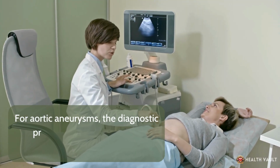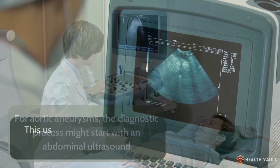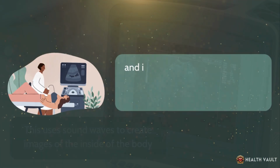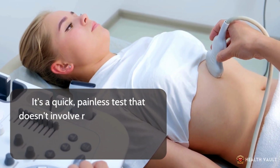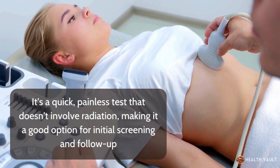For aortic aneurysms, the diagnostic process might start with an abdominal ultrasound. This uses sound waves to create images of the inside of the body and is often used to screen for and monitor abdominal aortic aneurysms. It's a quick, painless test that doesn't involve radiation, making it a good option for initial screening and follow-up.